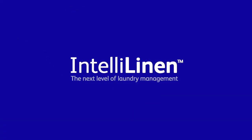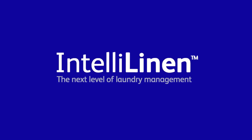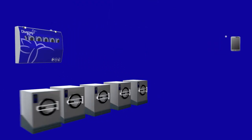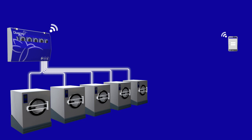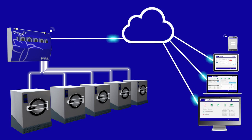Diversey Care introduces the next level of laundry management, IntelliLinen. So, how does IntelliLinen work? It starts simply by installing an intelligent dispenser with Wi-Fi that seamlessly connects your mobile device. You can easily access your data on all your devices by using a wireless network or the cloud.